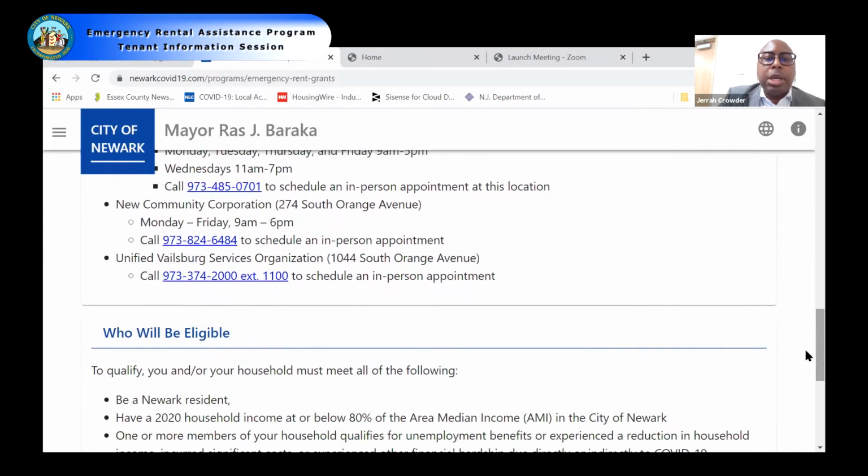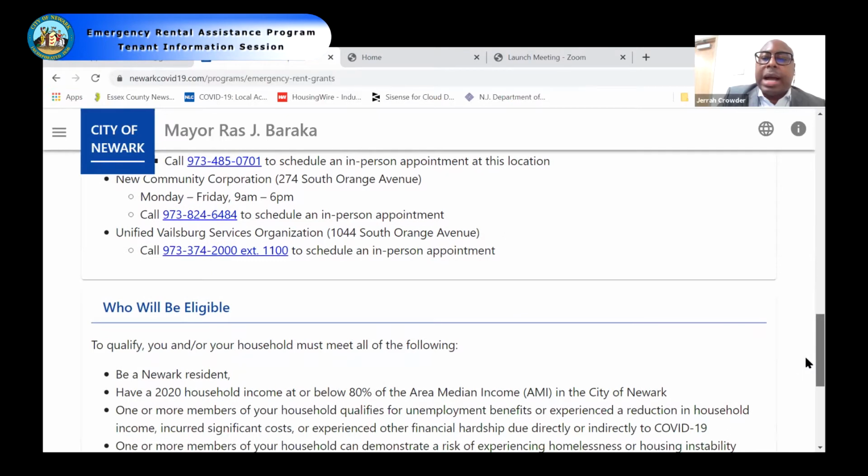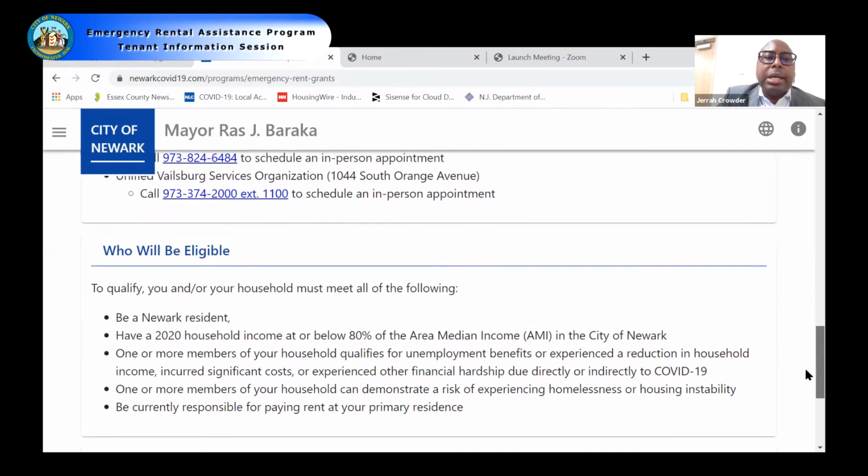There, you can receive, again, assistance with completing an application. What's also very important is that we want to make sure that as many Newark residents who start an application are able to complete an application. And so therefore there's the call center if there are any questions regarding what's required, in addition to, again, these community-based organizations to provide in-person assistance.